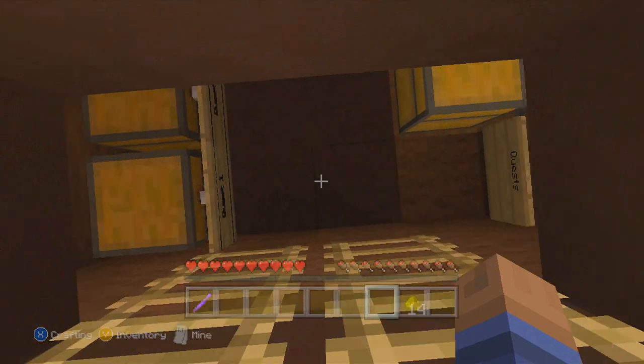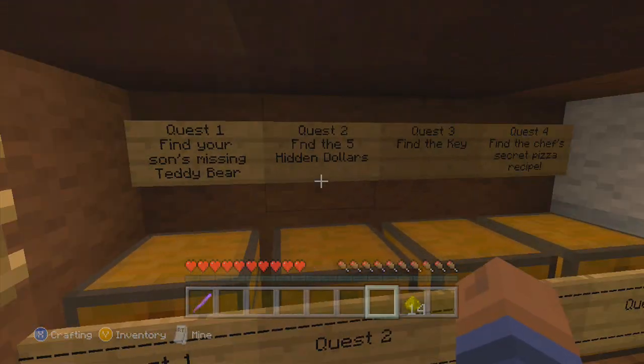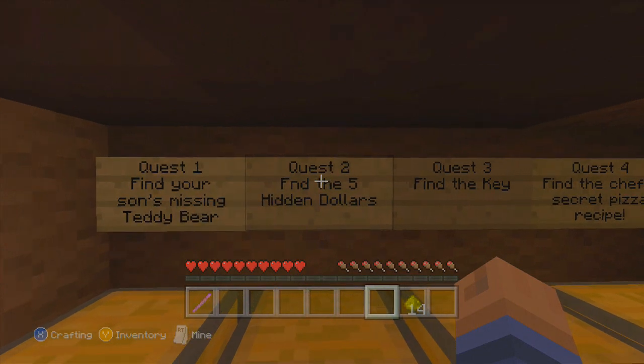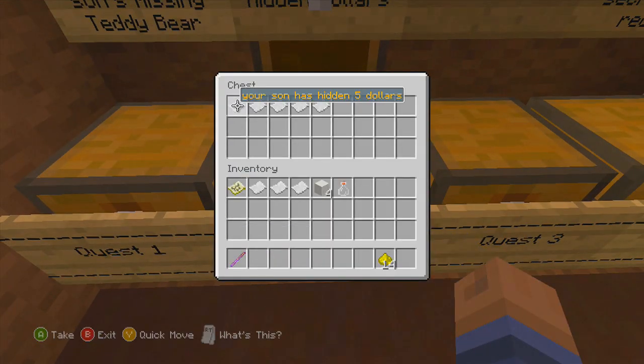Okay, so let's go ahead and drop down and try to complete the second quest here. So, here's our second quest. Find the 5 hidden dollars. I'm assuming if we find the $5, then that's what we're going to be able to put in the vault. Your son has hidden $5 around the restaurant. Best be quick and find them. Don't forget to put them in the safe. Where could that be? Okay, so now that we have that as our rules, so here we go.